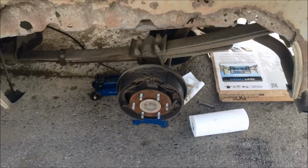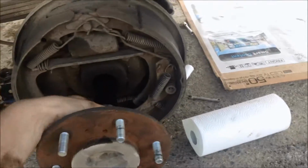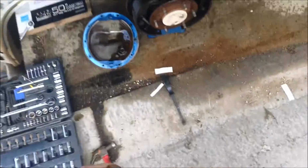Well, time to pull out the axle. Nice. Alrighty, so that's 1 out of 2. Oh, it's slippery. I'll just set them over here. Oh no. There's 1. Time for the interesting one.